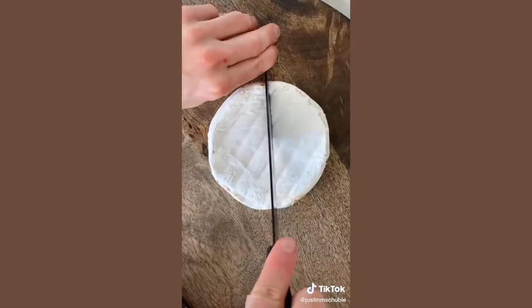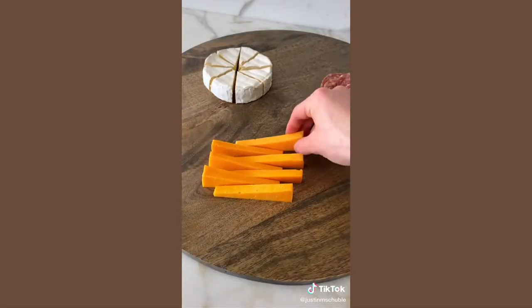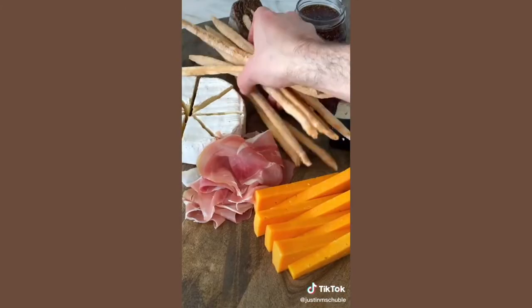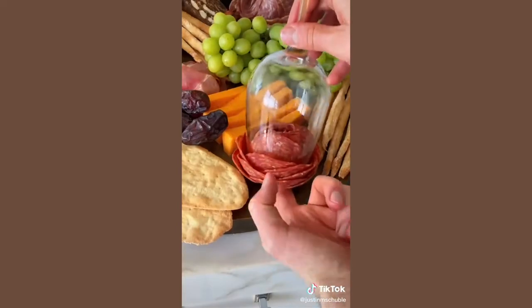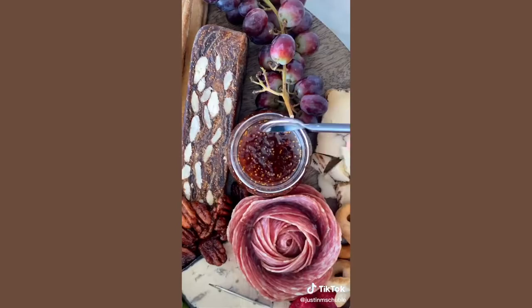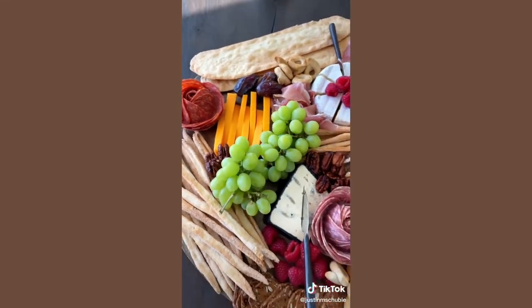And I recommend starting with three types of cheese, things like brie, cheddar, gouda, placing them into the thirds of the board. From there, add dried meats like prosciutto, start adding crackers across the board, and fill in any gaps with fruit and nuts. Make sure to add things like knives to make it easier for your guests to serve themselves. And just remember that charcuterie boards are all about balance.